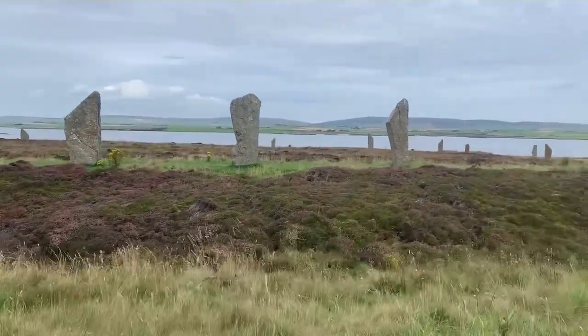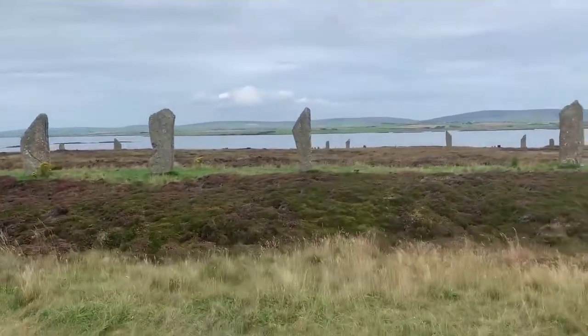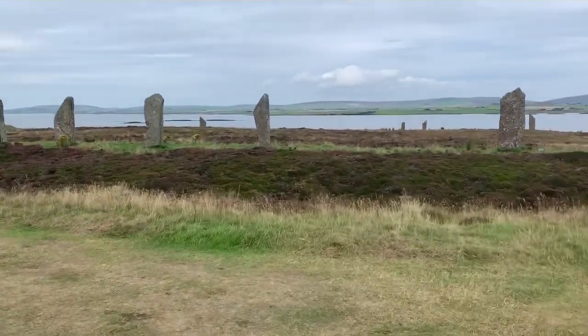One of the most surprising uses of the Ring of Brodgar was for tank training in 1941. The 9th Battalion of the Gordon Highlanders used the ancient stones and ditch to practice maneuvers.